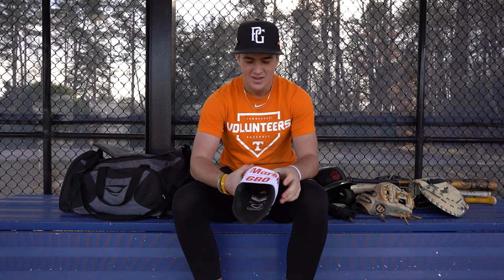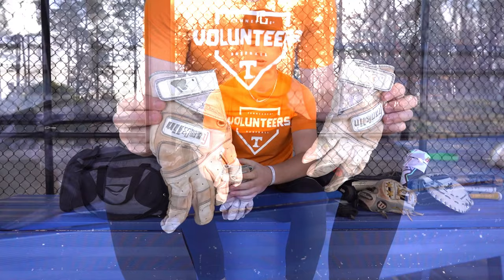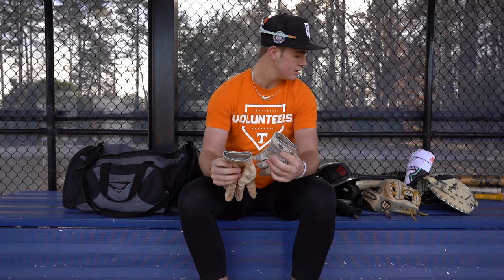So to my batting gloves next. Got the Franklin Pro Strap on there. Definitely my go-to. Love Franklin. Yeah, we got the white.